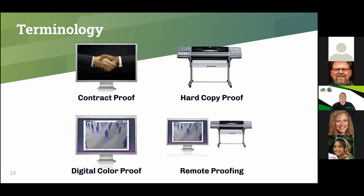Hard copy proof, as we explained, that can be the historical ones, but most likely it's inkjet today. Remote proofing can be either soft or hard. So you can send a remote proof to a monitor if it's properly controlled, or some people put Epsons out in the field and they do remote proofing to Epsons to save the time of delivery. But it still has the costs of the ink, the paper, and the time it takes to color manage and calibrate and linearize the inkjet proofers at the remote sites. And now what we now call the digital color proof is a color accurate contract proof on a monitor.